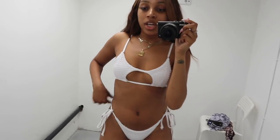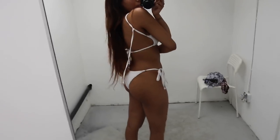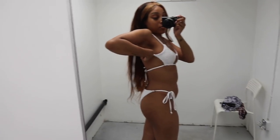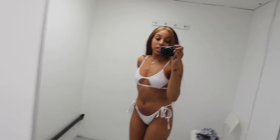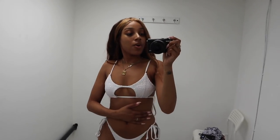I got it in a size small. It ties on the side here so you can adjust it to how you like, and it also ties in the back, but I can't really tie this by myself. But besides that, this is a really cute bathing suit. It's kind of like a Brazilian bottom.